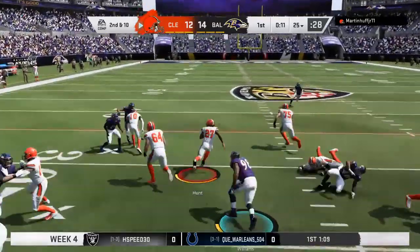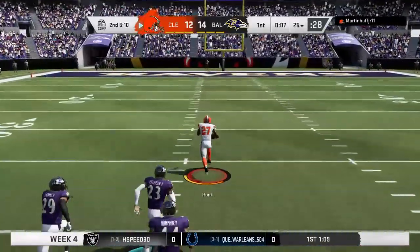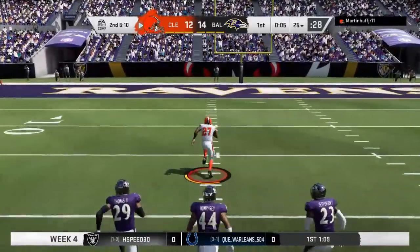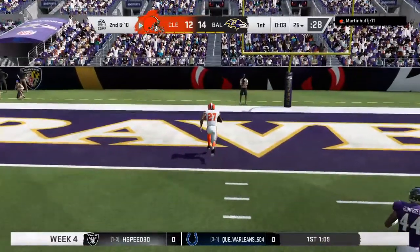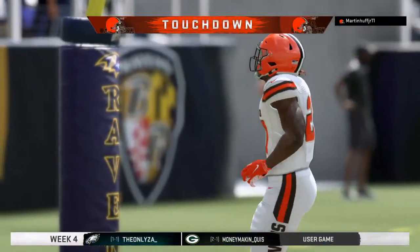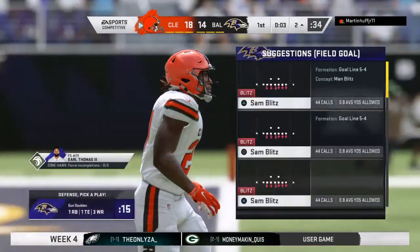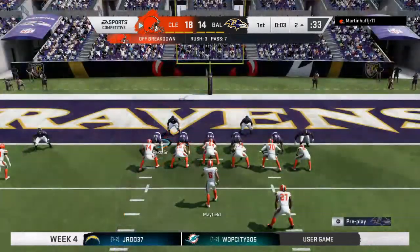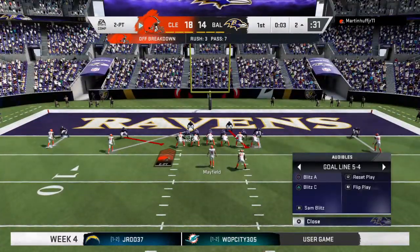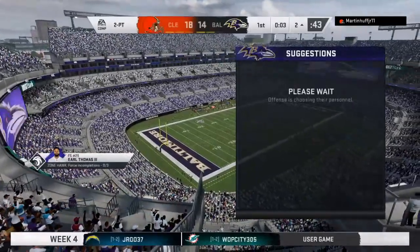A first carry now for Kareem Hunt. He finds an opening past the 40. He's at the 40, the 20, and he'll take it into the end zone for a Browns touchdown. Kareem Hunt, his first touchdown on the year, as his guys are able to regain the lead. Now the defense is going to use the first of their timeouts.